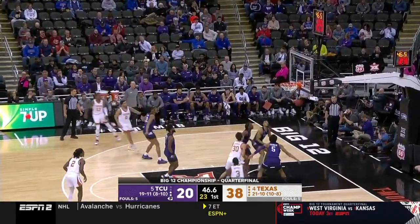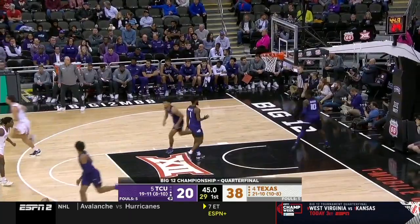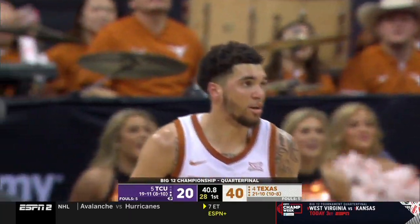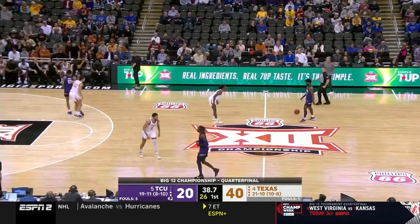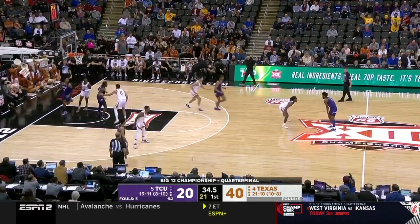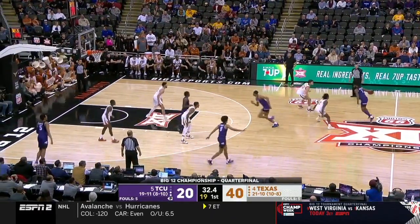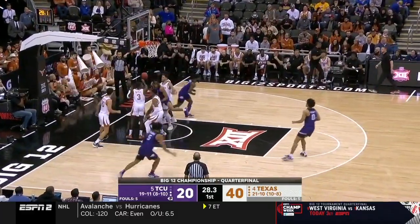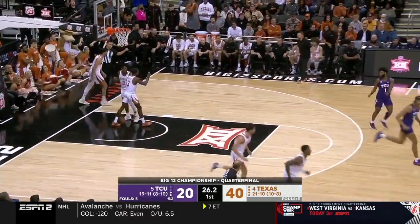And the ball is singing for the Longhorns. 10 points for Timmy Allen. Balanced scoring for these Longhorns. Ramey has eight. And the lead is 20 for Texas. And Mike Miles finally gets on the board.